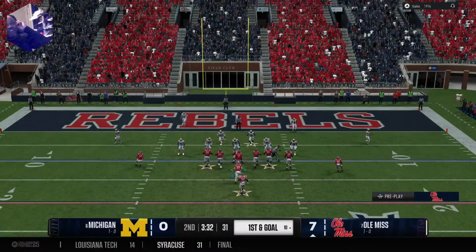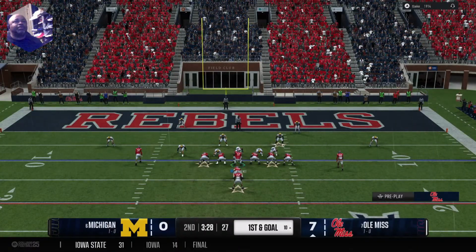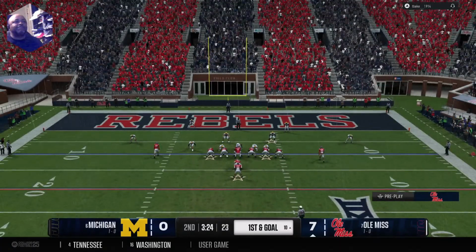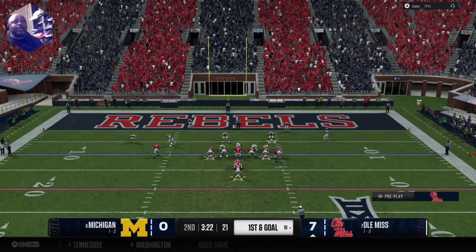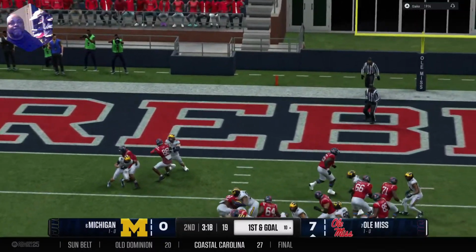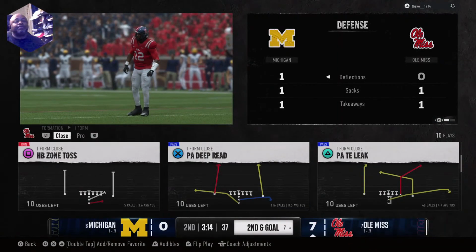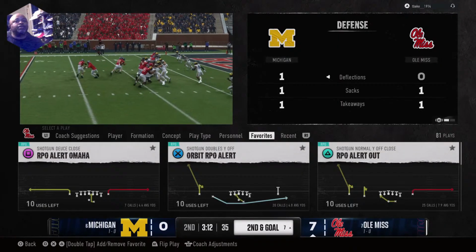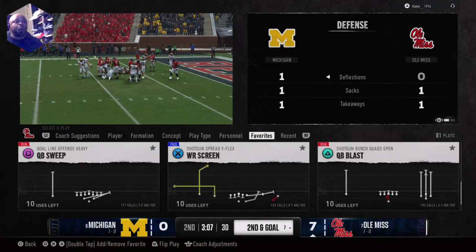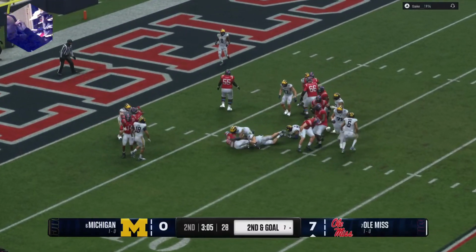The offense knocking on the door here with a 1st and goal. Pre-snap motion from the receiver. They'll try to run it in on 1st and goal. That's a nice tackle there by the senior. A pretty good push up front here by this offensive line to get some positive yards here. You wonder if they're going to be able to run it in, or they're going to have to spread this defense out and try to find a one-on-one matchup to put the ball through the air for the touchdown.